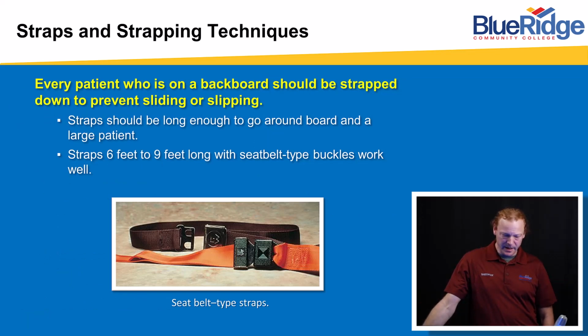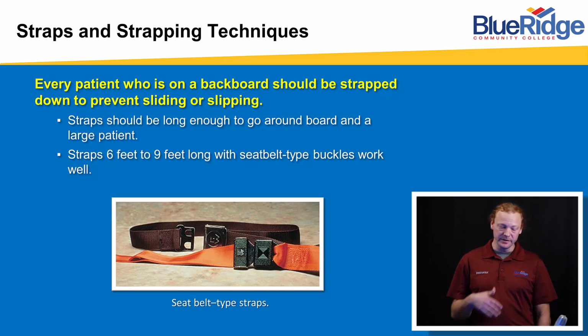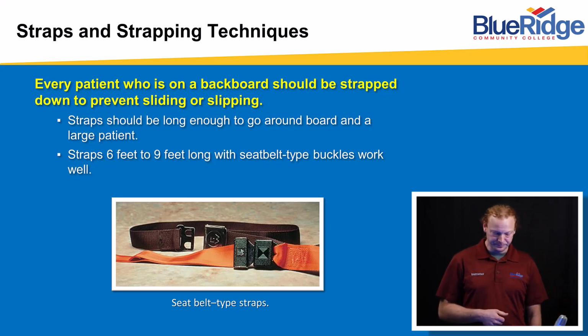Every patient who is on a backboard for somewhat moderate of a distance should be strapped down to prevent them from sliding or slipping or even falling off of the board.